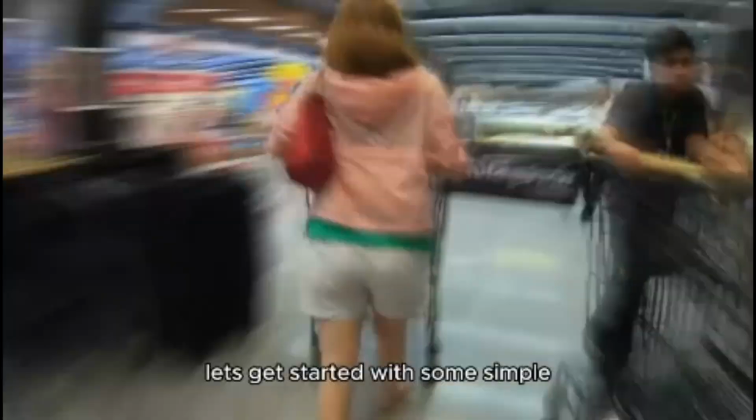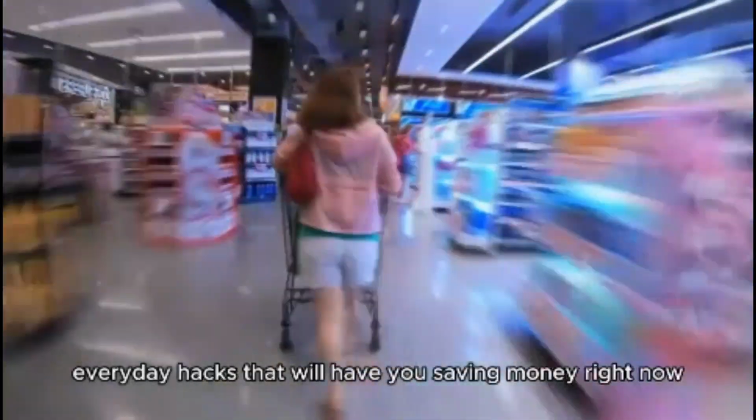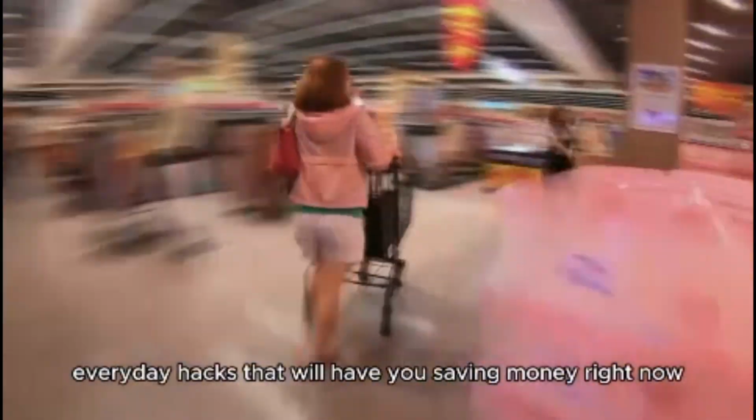Alright, let's get started with some simple, everyday hacks that will have you saving money right now.